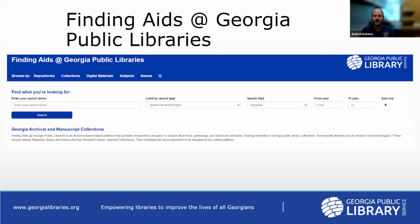So look for an announcement soon, but this will be a really great way to find materials in public libraries, especially if you're in an academic institution and you want to partner with one of your public libraries on some kind of teaching and learning activity. It would be a really great resource. And we'll also be experimenting with linking the records we have in the DLG with our ArchivesSpace, so everything can be cross-searchable and you can find all materials as easily and efficiently as possible.